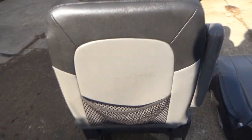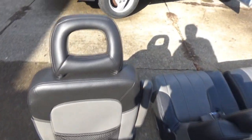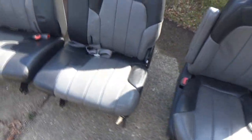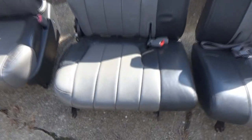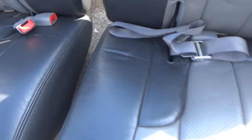They look really sharp for the age. They're not in too bad of shape whatsoever. Armrest, of course, is faded and slightly cracked. Still cushy. So that's really nice. The back seats really don't even look like they were worn in all that much.